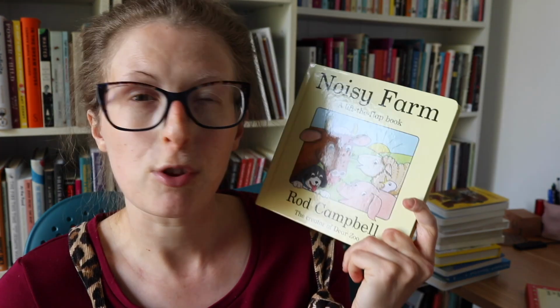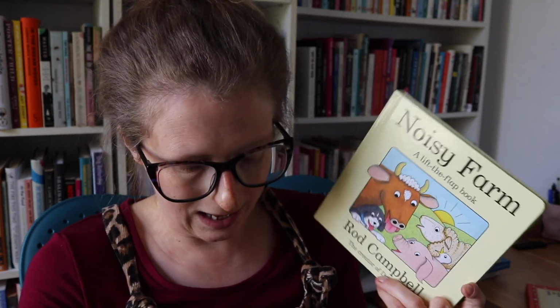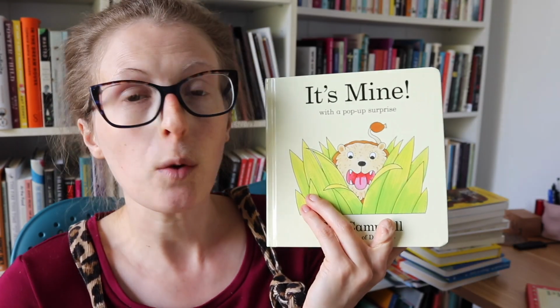We've got Noisy Farm, which is also a flap book. It's about Sam, a dog on a farm, woof woof, who can hear lots of different sounds like a chugging noise, chugga chugga chugga. What's that? It's a tractor. That one is very much a favourite at the moment, as is It's Mine, which has a pop-up surprise, this one.